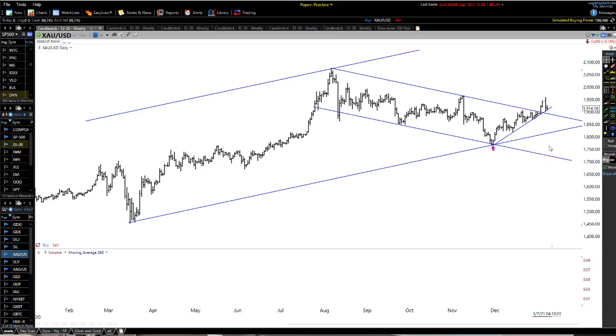If gold has a little fart in the ass for a while, it's okay, guys, because I think for the next couple of years we're going to see a massive move. We just don't know when that is. I believe we're starting to get ready for quite a nice move to the upside based on it still not doing much for a long time.